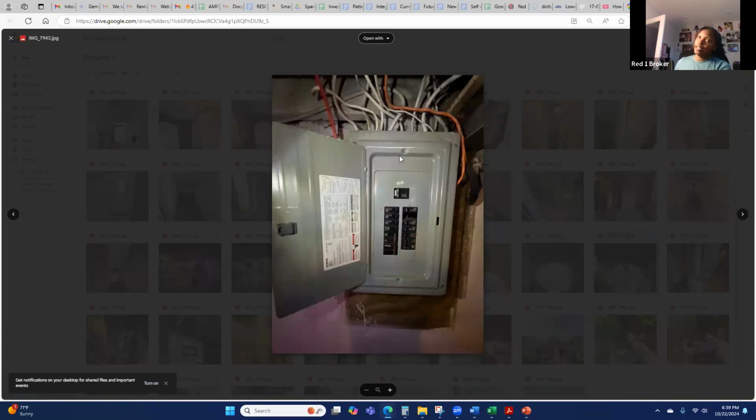I'd recommend updating this panel here. This is an older panel, very small, not very many spots to add new electrical there. I also look to see if there's any knob and tube up here. Most insurance companies will not insure a house if it has knob and tube. I don't know if you guys have had any buyers or sellers that have had knob and tube in their homes, but it's very old and hazardous.